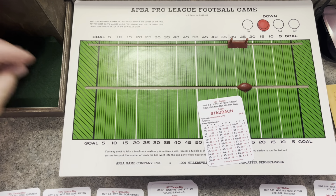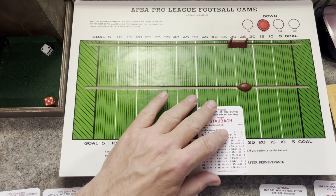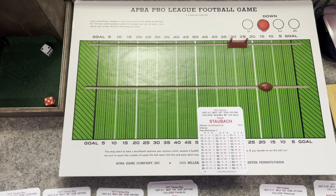All right, so what's the flag? 7. Holding offense, 10 from line. They will take that flag. 5-10. First penalty of the day for Dallas, and it's now going to be 2nd and 17.